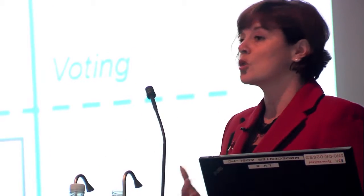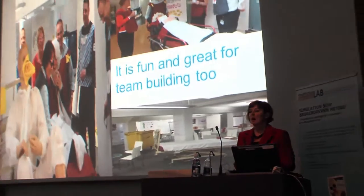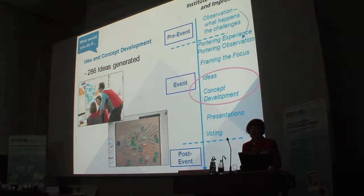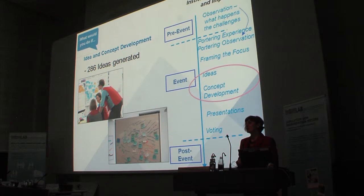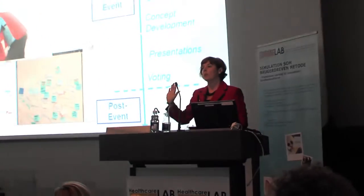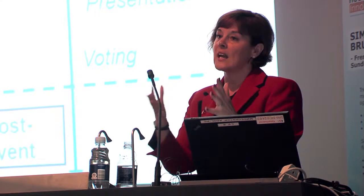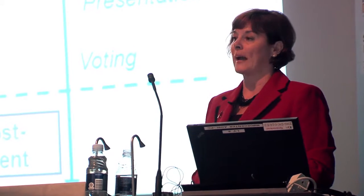Anyway, we shared the stories, shared all the observations, got everybody together, and basically they came up with ideas and they did some scenarios just in the space, moving things around, testing things. And what they came up with was 286 different ideas to improve that portering service. The porters then synthesised those ideas and went with 9 to their hospital board. The hospital board said, yes, you can do these 9 ideas, and the hospital board gave them £10,000.